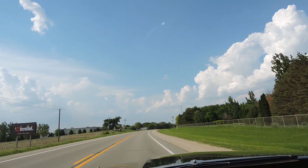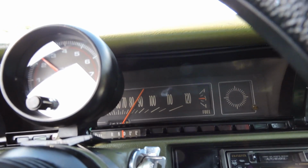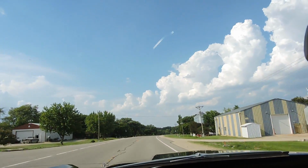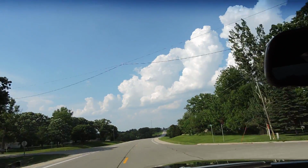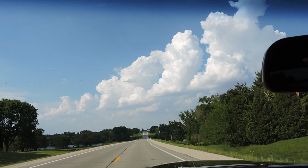What a nice firm shift, chirps the tires. We're going down the road. Speedometer might be running a little fast on it. This thing just sounds great. One finger on the wheel. I wouldn't be afraid to jump in this and drive it anywhere.